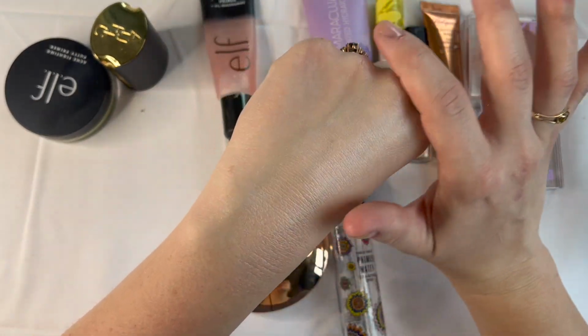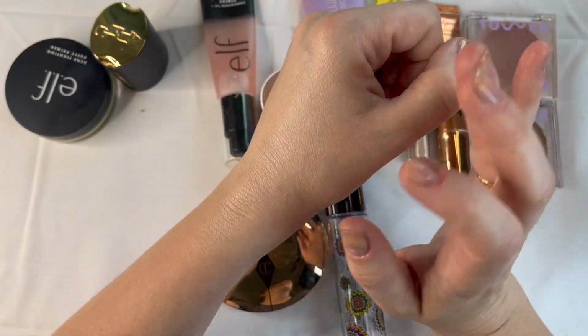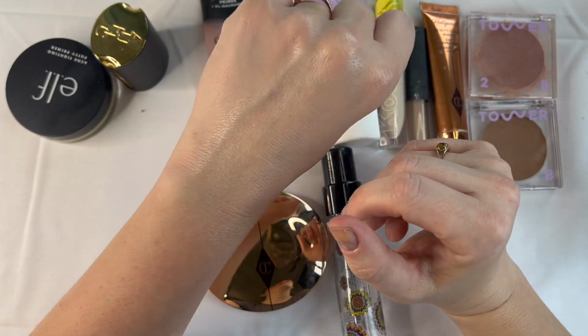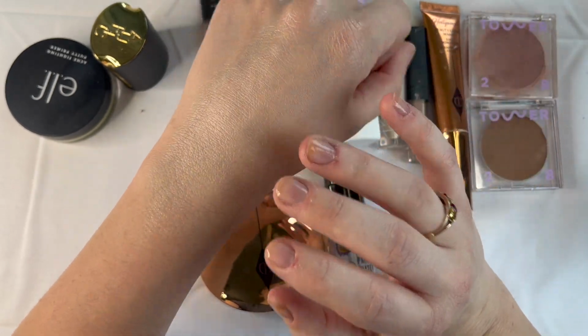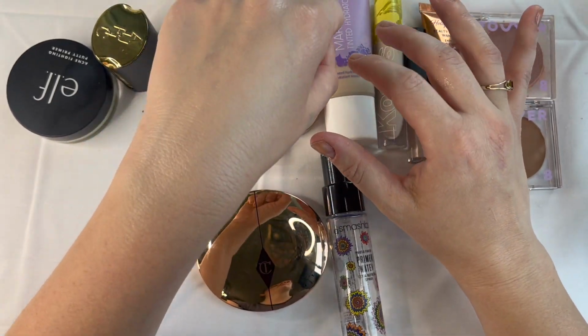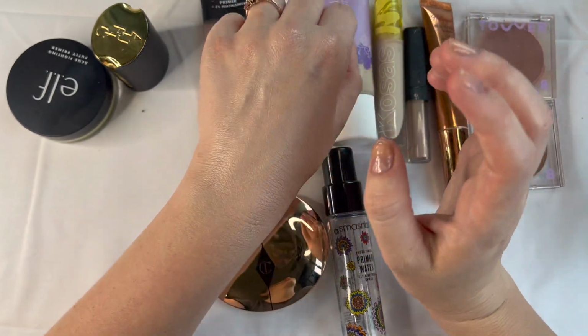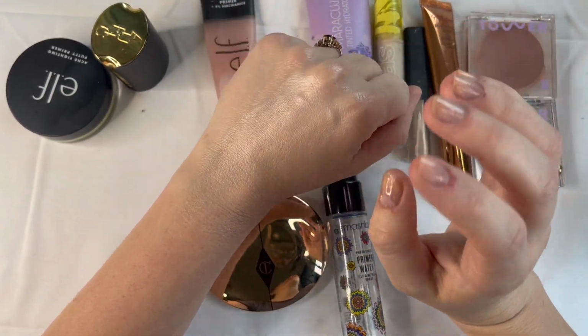This just adds a little bit of glow and makes my skin look nice and healthy, but I find it doesn't look too oily throughout the day as I have it on. And again, I just like that it has a little bit of tint, since what I'm wearing on top of it also has very light coverage. They kind of work together to give me the amount of coverage that I want.